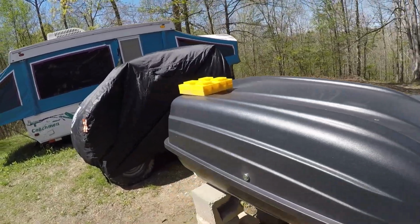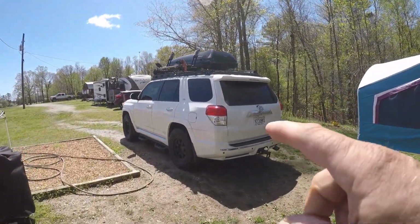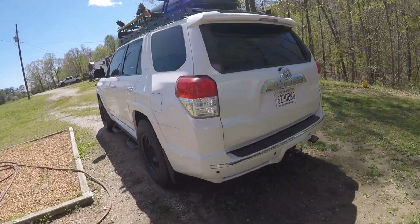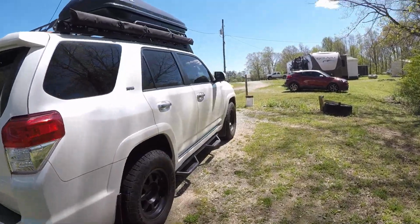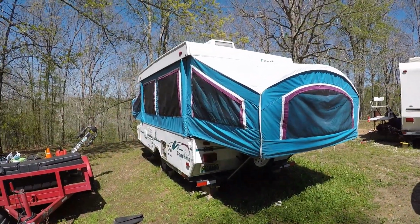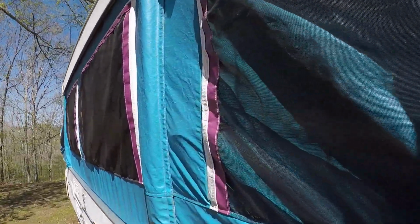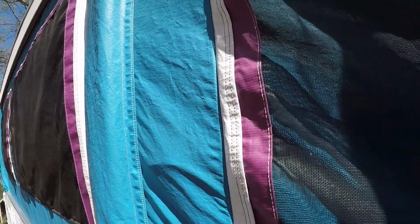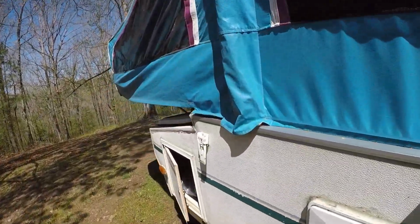Got a few things to patch up, but Forerunner's looking great. Love it. Absolutely love it. Got the pop-up looking pretty good. Bunch of stuff blowing off the trees all over everything.